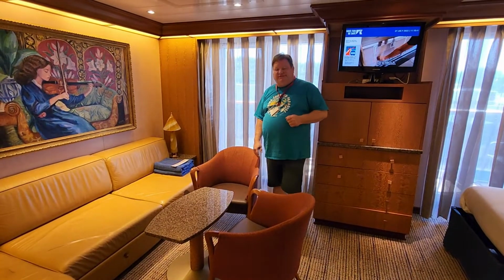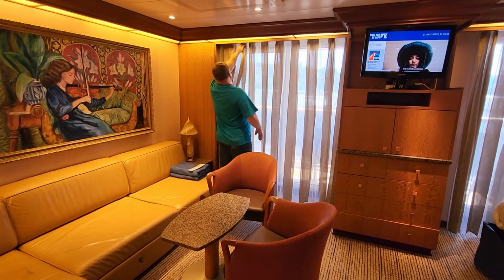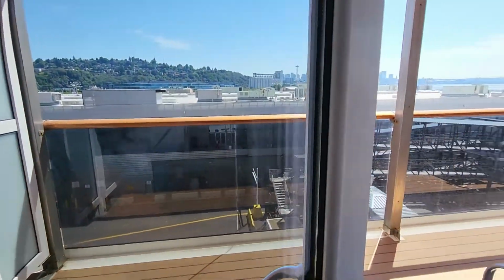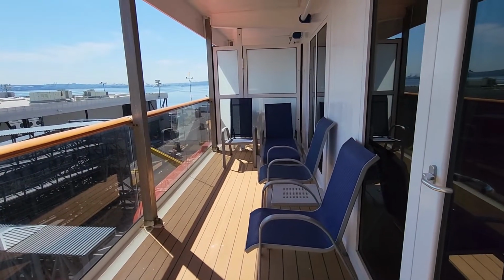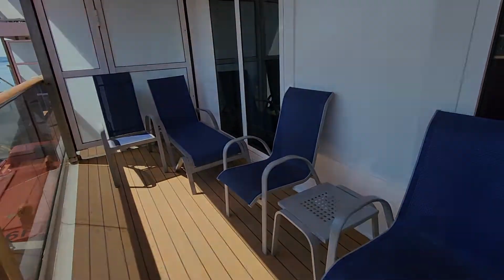And the last feature that I want to show you in the Grand Suite, and I do not want to leave out, is the balcony. The balcony is the full length of the room, so it's much wider, but it's also deeper. There's at least an additional 18 inches to 2 feet on this balcony, so it's very roomy.